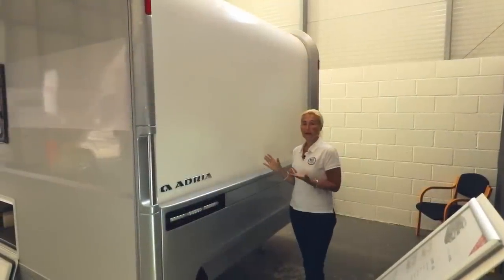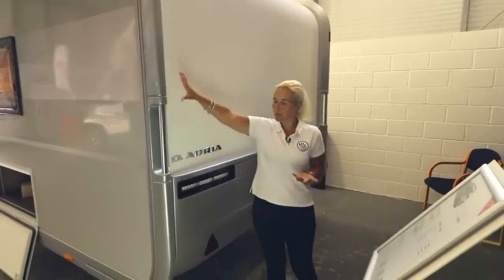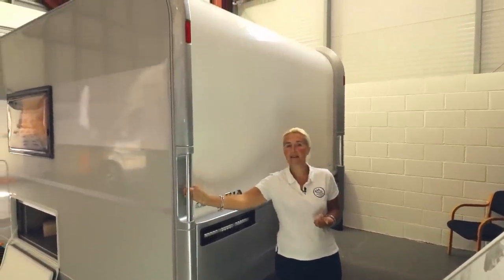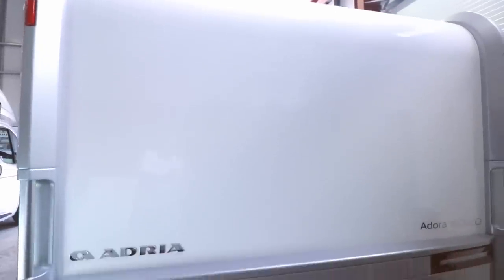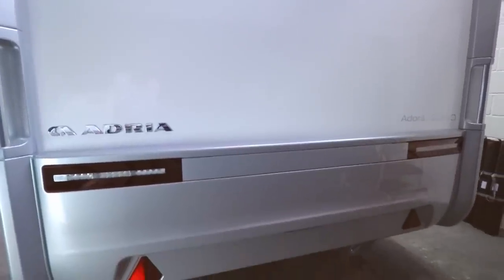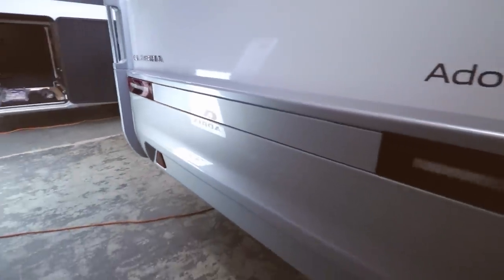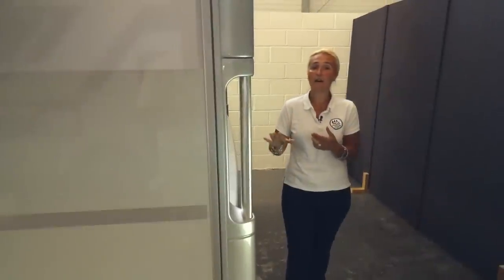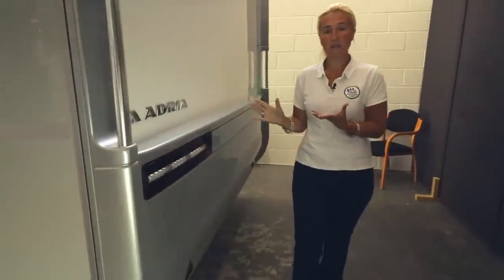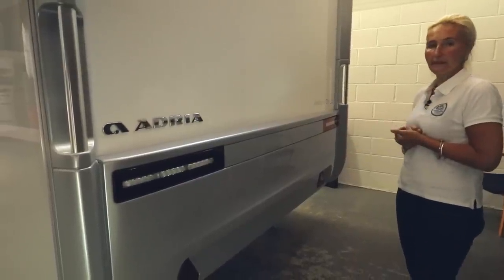So here we are, we've got the back of the Isonzo, and look at this, it's absolutely fantastic. We've got the silver bars that have carried on down, we've got our grab handles here. We don't have the Adria up above, it's been changed for a chrome effect here, and we've got the model here. The bumper is not as deep now, before it came out more. It's a much more slimline effect, and we've got these amazing new LED lights, and this really does set off the back of the Adora range. All the back ends on all the Adoras are going to follow suit and have this appearance. Absolutely fantastic.